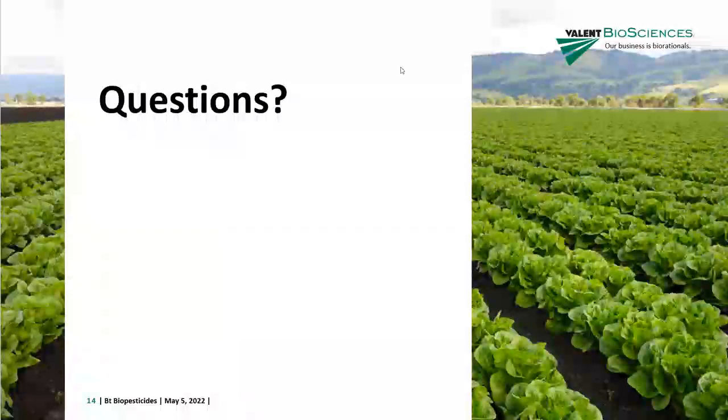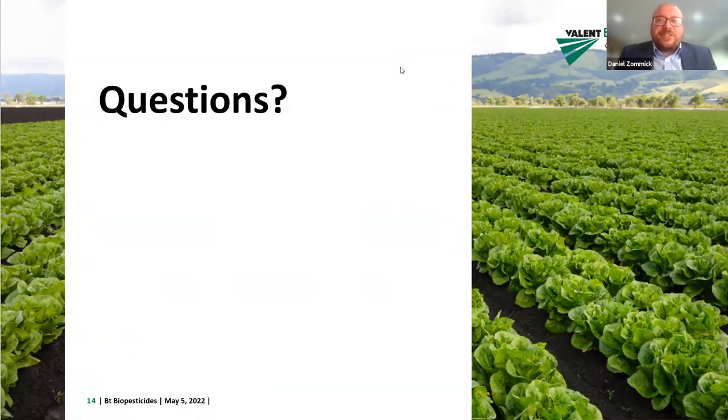I think the first one here was that you mentioned BT are used to manage pests with resistance to chemical insecticides. How about resistance to BT proteins? How is that managed? Yeah, so that's actually a very interesting question. It turns out that individual cry proteins, as I'll describe later, can in some cases bind to entirely different receptors. So for example, resistance to one cry protein may not necessarily confer resistance to another cry protein.